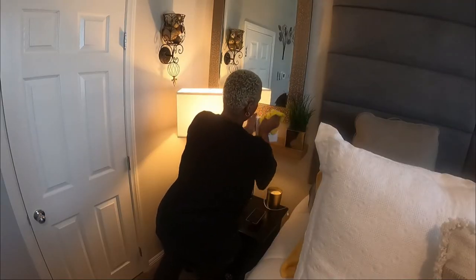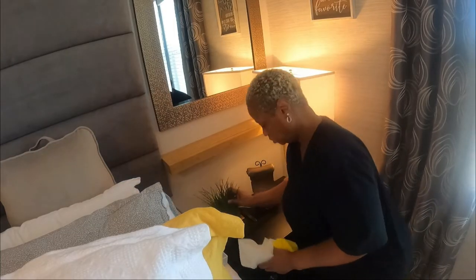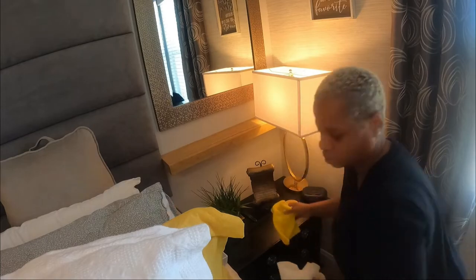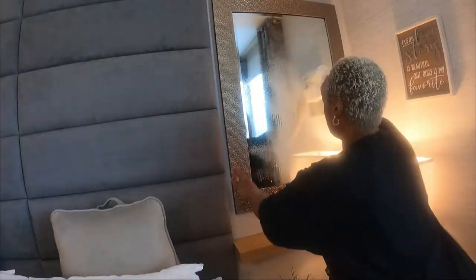All right, so now we're just gonna get some of the dressers and some of the items wiped down on the nightstands on both my husband's and my side and get these mirrors cleaned up.